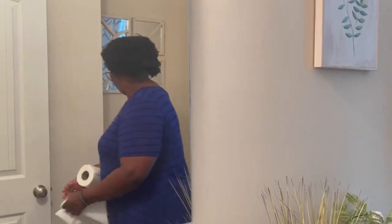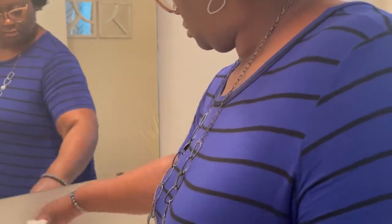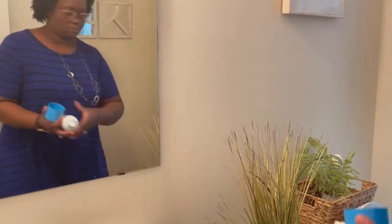So here I am, just in my zone, getting it done. I'm getting ready to use the Sprayway glass cleaner. I think I like this one much better than Windex. It gives me a much clearer and polished look once I've used it. If you haven't tried it, give it a try and see what you think. And if you use it already, let me know in the comments, what do you think is best, Sprayway glass cleaner or Windex?